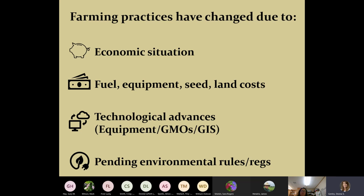So a lot of these practices have changed, especially over the last 20 or 30 years. Why have they changed? Your economic situation. Producers don't make the same amount of money every year. Your financial status is not the same. That could be due to crop prices. It could be due to the number of cattle you have. It could be due to a personal situation. But everyone's economic situation has changed, and that has dictated maybe which farming practices you have implemented, which ones you don't practice any longer. Fuel, equipment, seed, and land costs obviously all have gone up.